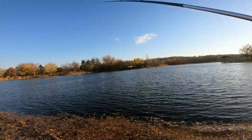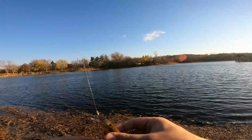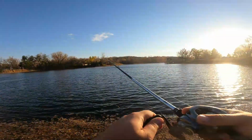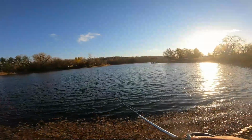There's no particular rule, you have to do this many pauses, this many twitches. You know, you can go twitch, pause, twitch, pause. You can speed it up. You can add more twitches, longer pauses, shorter pauses. Shoot, I've seen people reel jerkbaits in. I'm not a huge fan of just reeling them in, but hey, you can do that.